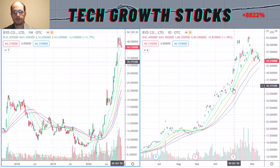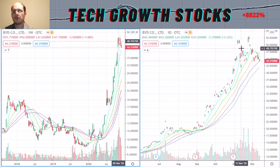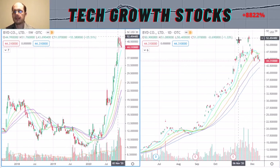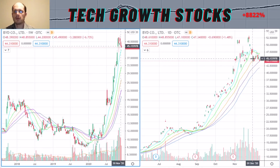The short-term chart, you see that nice strong uptrend. And you can see as well, we have been moving sideways and consolidating since the start of November in BYD. And so I think soon we could continue the uptrend and break out of that consolidation phase.